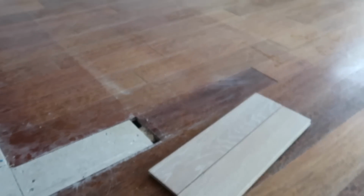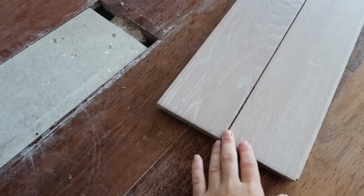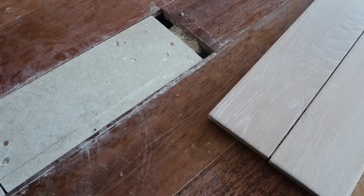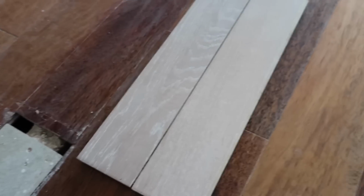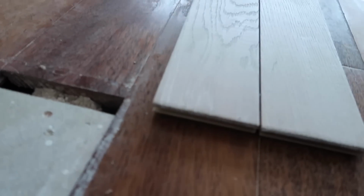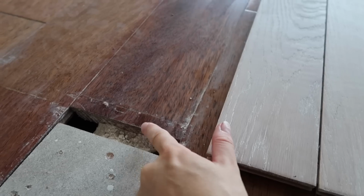It's a good job I found that out, because since I'm getting herringbone, I'm probably going to need a base layer put down first. But luckily, the flooring I've chosen, which is this one, really nice, really light, is quite a lot thinner than this. So there will be quite a bit of room for a baseboard, which is really useful.